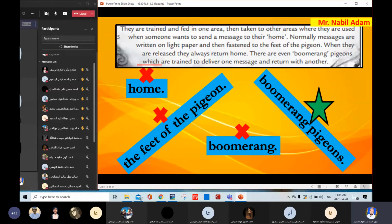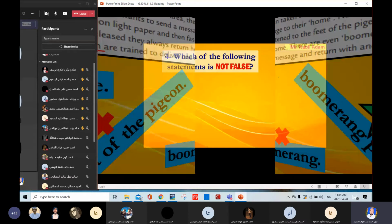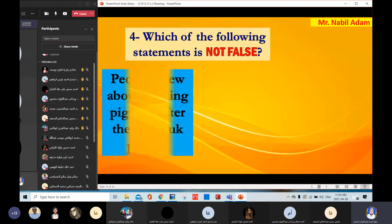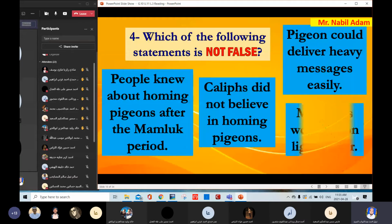Which of the following statements is not false? You have to discover the true or the correct sentence. You've got here four sentences. People knew about homing pigeons after the Mamluk period. Caliphs did not believe in homing pigeons. Pigeons could deliver heavy messages easily. Messages were put on light paper. Which is the correct sentence?